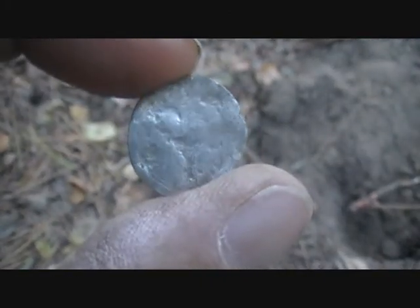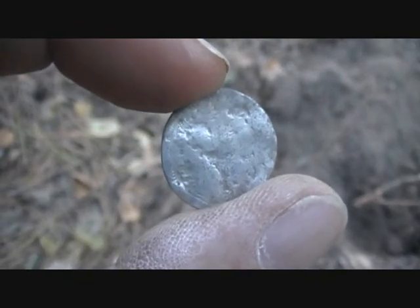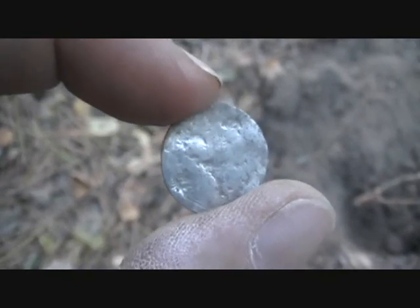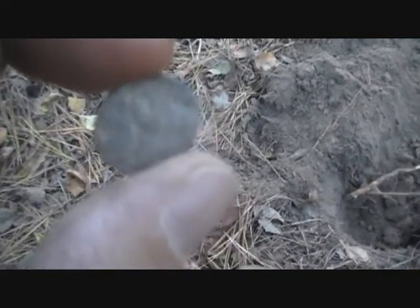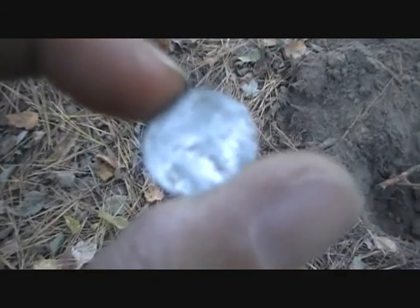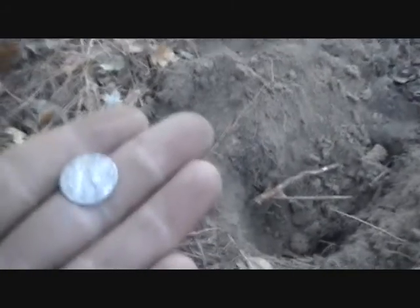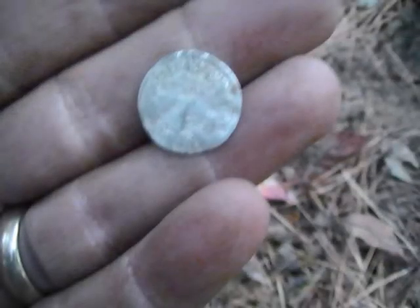A couple weeks ago, Matt found a 1746 Spanish coin, about the same size as this, but he had a nice date on it. I just cannot get this to focus, guys. I'm sorry. I do apologize. I have to take it out of the woods into the sunlight. All right, stand by. This is nice. It's beautiful silver. Came up as a solid 80 on the T2. All right, West Virginia, getting it done.